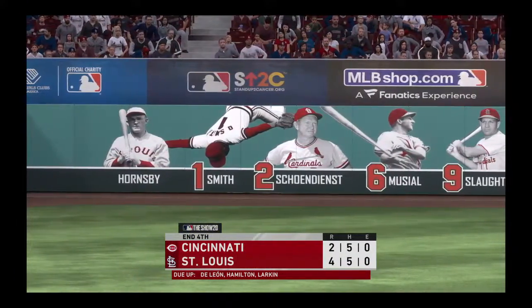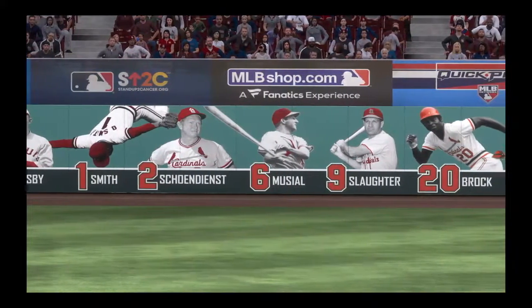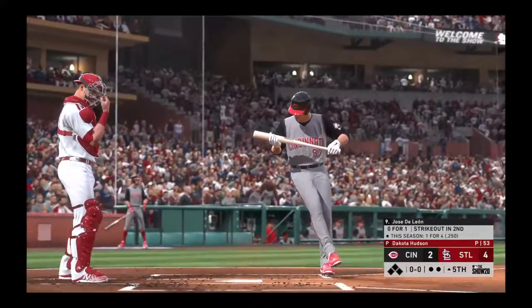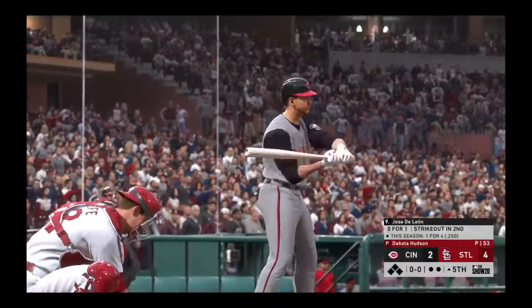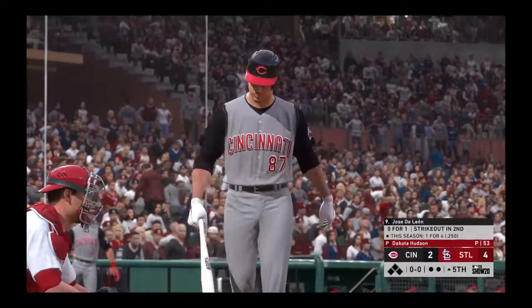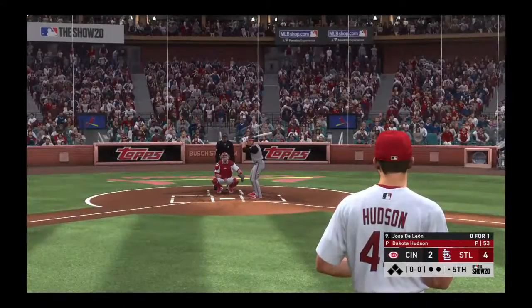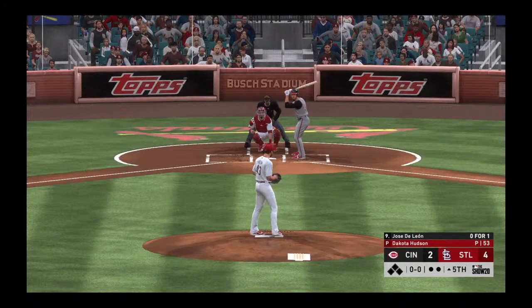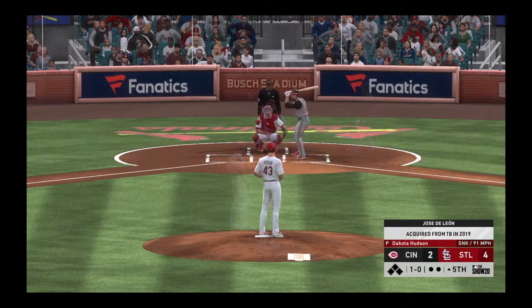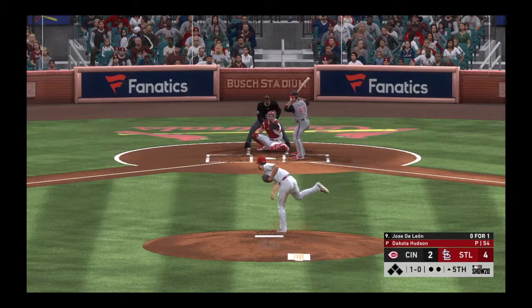On to the top of inning number 5 we go. It's the Cardinals 4 and the Reds 2. Leading off for the Reds, the pitcher, Jose De Leon. Ready with the first pitch. Here it comes. Ball. Ball 1, no strike. Ball and a strike.